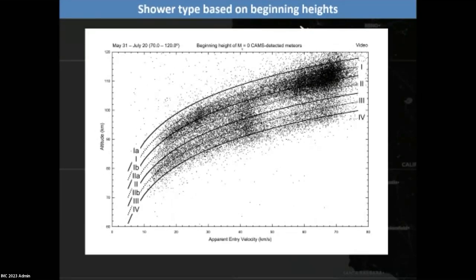So now you want to describe the physical properties of the showers. One of the things that we know of meteor showers is that the meteors on average, if you look at a shower, say you have 100 meteors observed from that shower, start at a certain altitude, and there's a range. If you plot up all the meteors, it looks like this. And what I did was identify little groups in 3 kilometer steps going down.